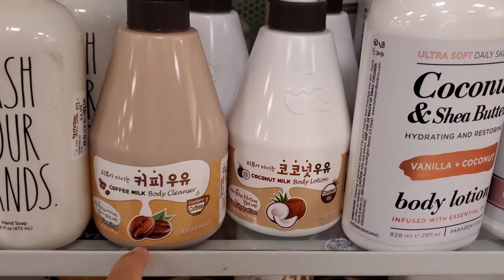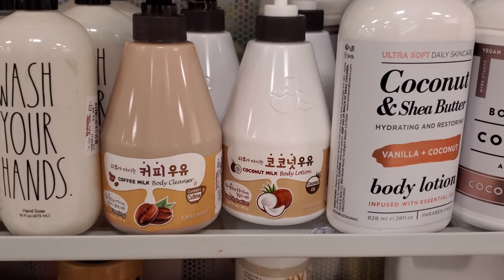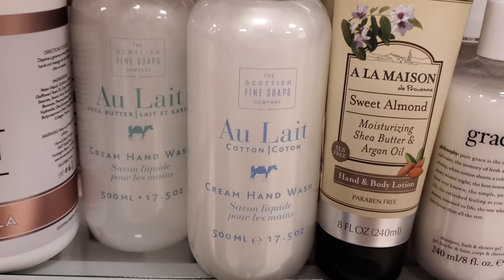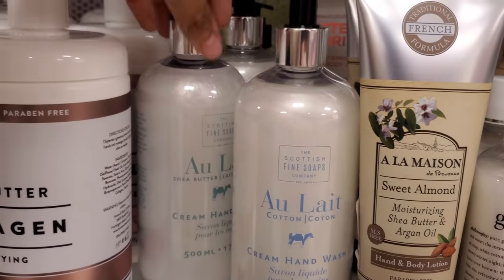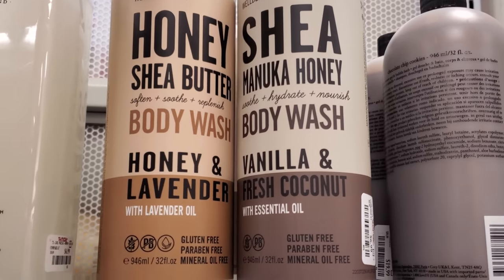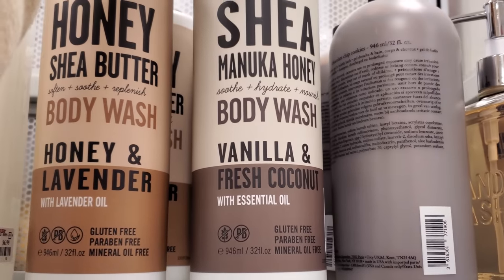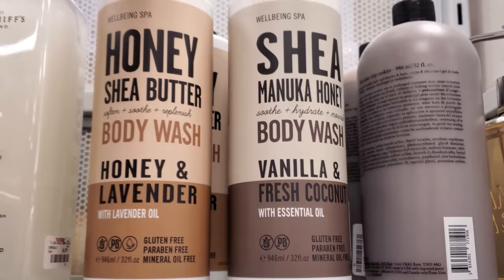Coffee milk body cleanser, $6, and also coconut milk body lotion. What is this one? Hand wash. I've only seen the lotion, not the soap. These are $5. And again, this is supposed to be really, really, really good. Honey shea butter body wash, honey and lavender. And we have shea manuka honey body wash, vanilla and fresh coconut for $7.